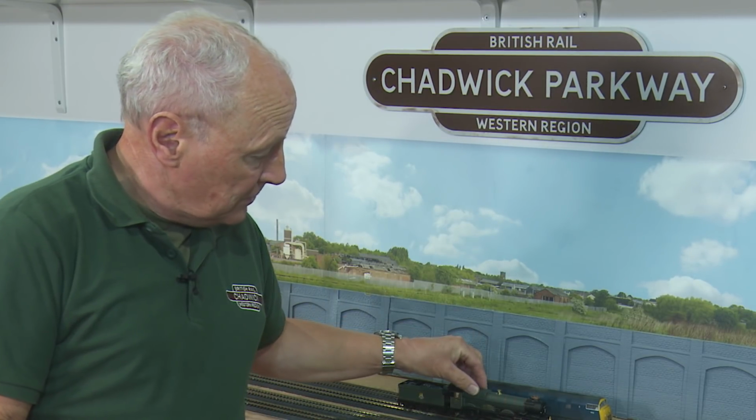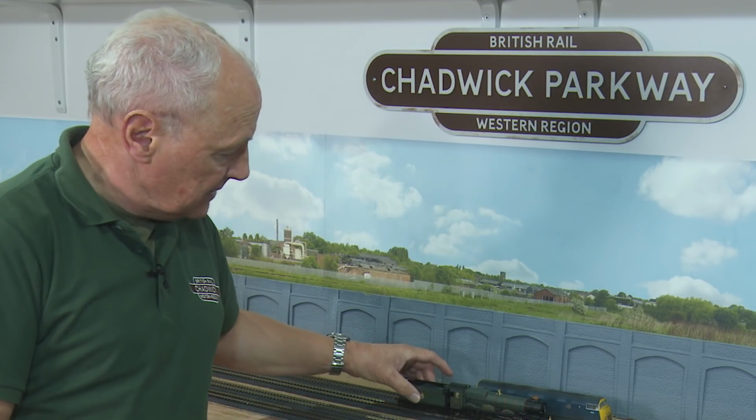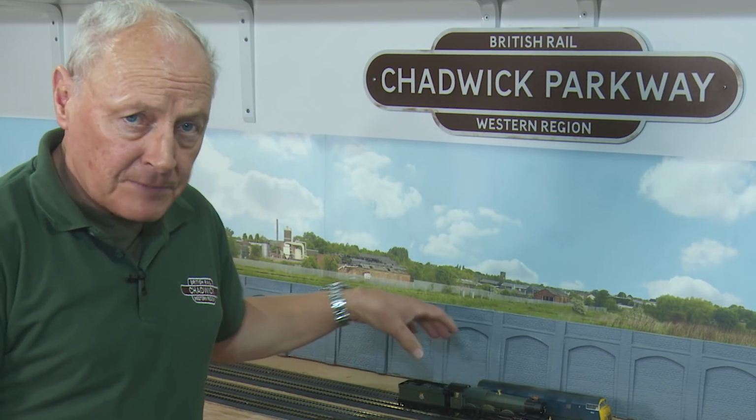So I'm going to fit a LokSound version 5 chip into this one as well. And Richard Croft from Road and Rails has offered me several speaker alternatives and some advice, so we'll set about that. And also, I'm always worried about this one because the tenders are so light, so I'll actually weigh the tenders, and in the fullness of time I may fit added weights, because I just think that these things need more weight because she's got pickups on all three bogies. So we'll have a little look at that. Right, let's set about the task.